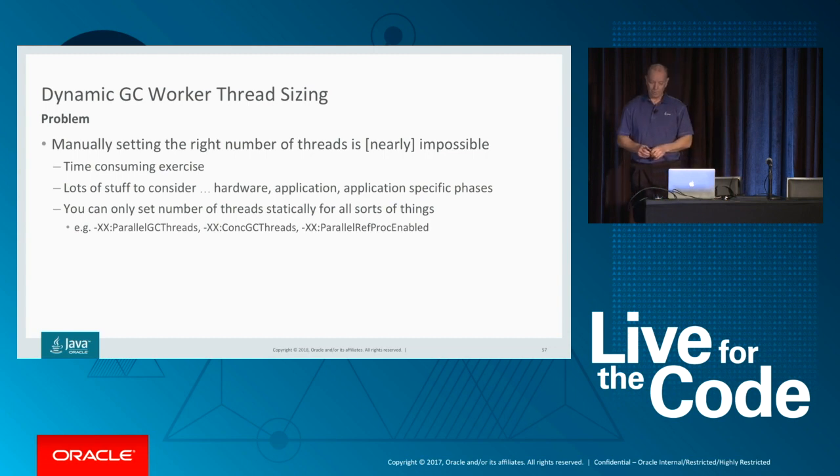So manually setting the right number of GC worker threads is a hard task, and it's a time-consuming task. There's a lot of stuff to consider. How many hardware threads do I have? What's the underlying hardware? How many other apps are running on this system? What's the application? How many threads can it have busy at a given time? Does the application go through different phases where it might need additional threads to deal with GC? It's hard.